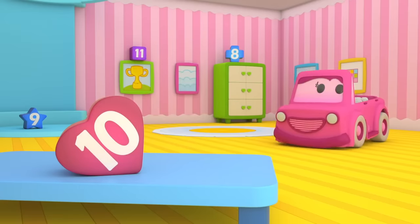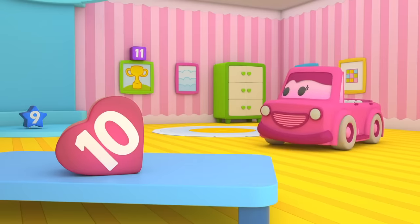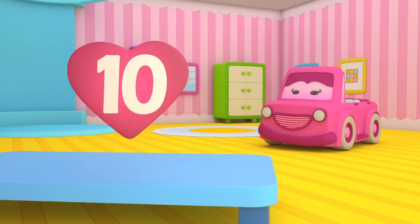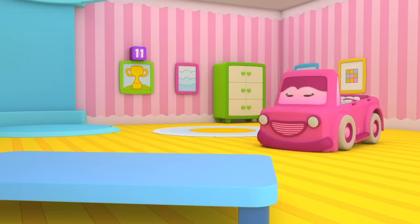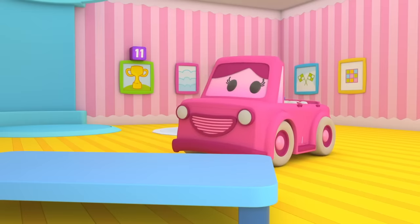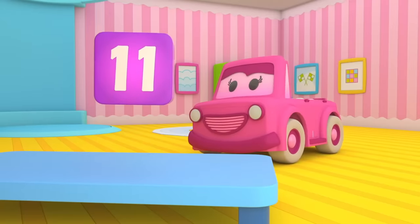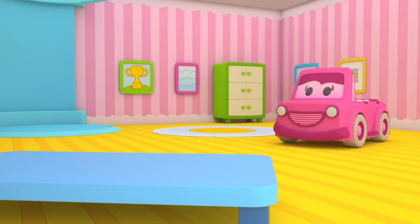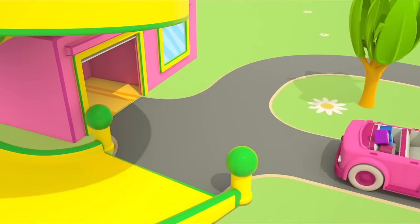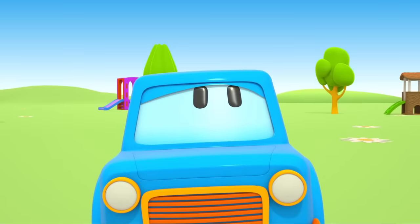Seven. Eight. Nine. Ten. And where's 11? There it is! Found it! 11. Clever cars are ready to put the numbers in their places.